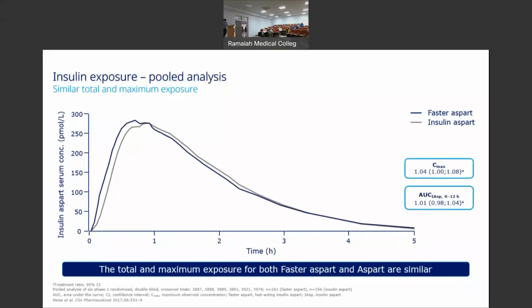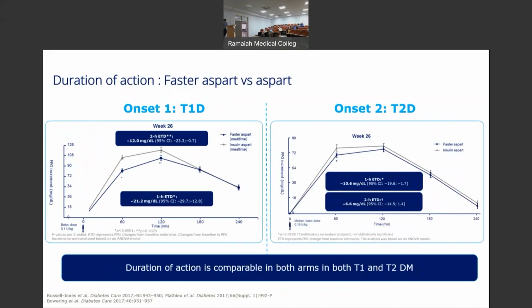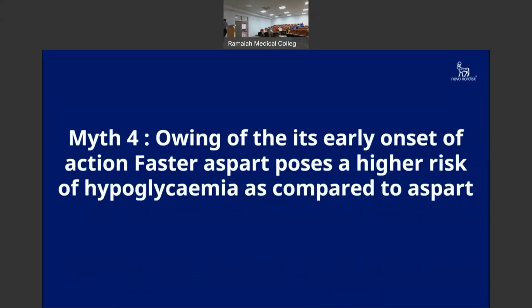Faster aspart and regular aspart are similar. The duration of action is comparable in both arms. It is effective both in type 1 diabetes as well as type 2 diabetes.